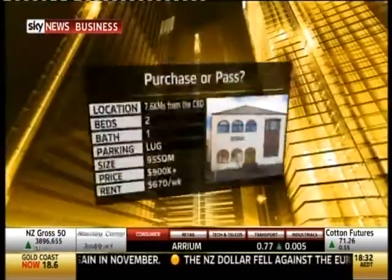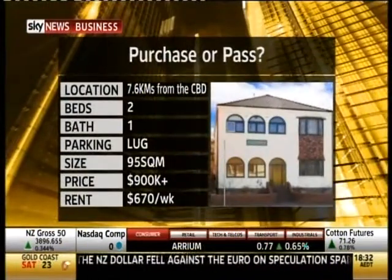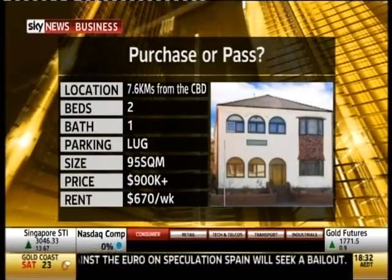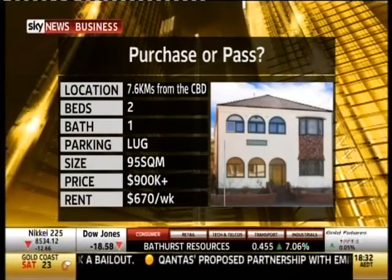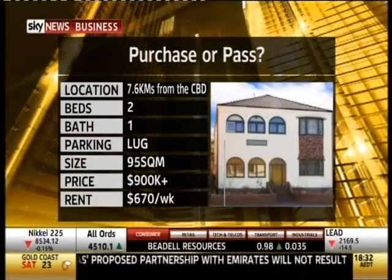Now, in our Purchase or Pass segment this week, we check out another potential investment that's right in the heart of the action and see whether it meets our strict criteria. It's a two-bedroom unit in a small block of 4 within metres of all the local entertainment, shopping and leisure facilities. It's only 7.6 kilometres to the centre of the CBD for work and transport, and that's all on your doorstep. It has plenty of attractive Art Deco features and has only got one common wall. It features a private entry and spacious semi-like layout.